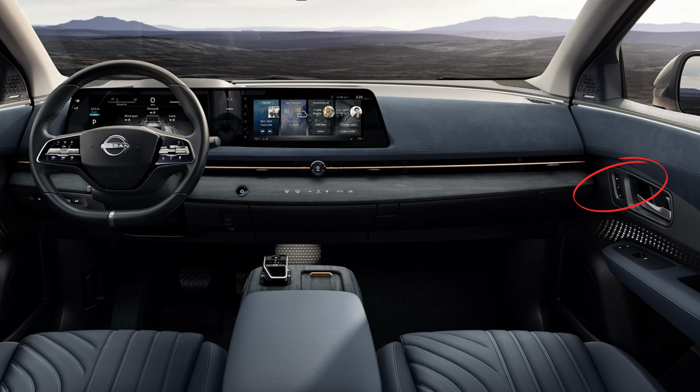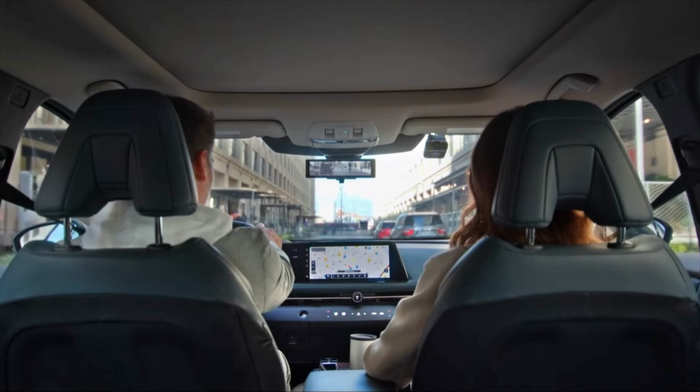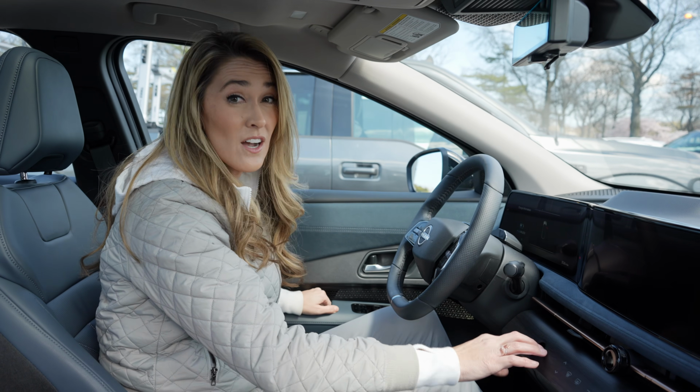One last unique element of the interior is the passenger side dual preset memory. I haven't really seen this on many electric vehicles. I could see this being highly convenient for couples or friends who road trip together and switch drivers regularly. All right, so now let's get this on the road and talk about how it drives.